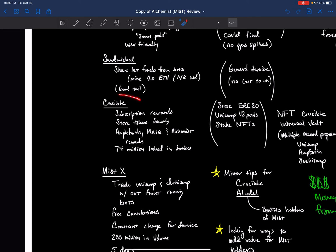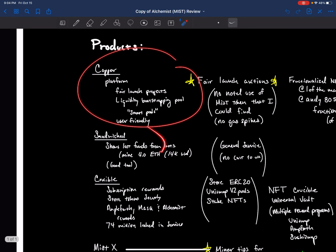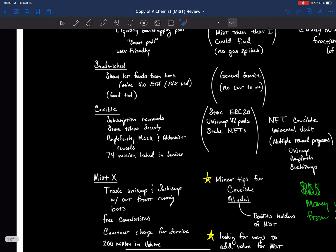As well as Crucible, which is a subscription rewards service. The fair launch one just shows you what's happened, and both of those don't have any cost effect on Mist. But Crucible is another one. It's subscription rewards, store tokens securely. It's like a wallet. It connects and has some relationships like Ampleforth, Mass, Q, Alchemist rewards, etc.